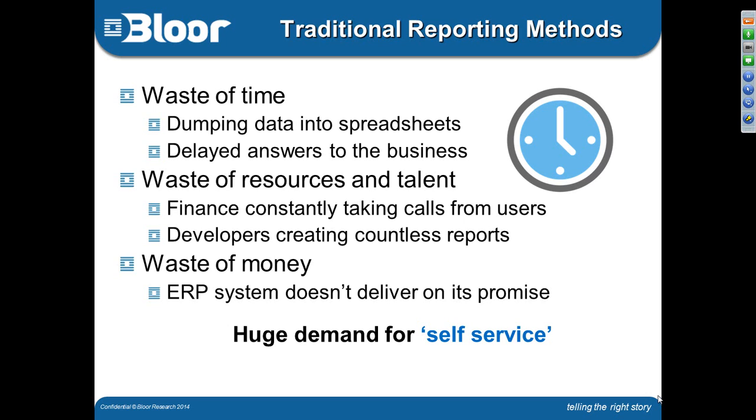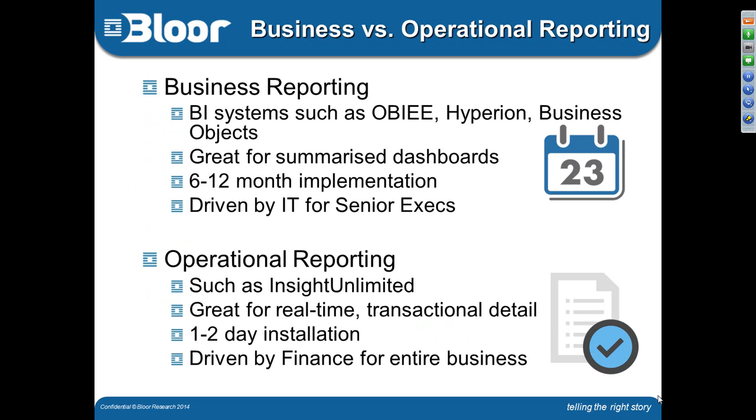Yeah, I mean, when I worked in finance, and I see this when I'm out and about as well, finance are constantly taking calls from business users because the business users can't run their own reports and they're getting a flat file of information. They can't analyse the data, so it's stopping them making relevant decisions, and finance then becomes a bottleneck.